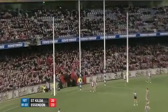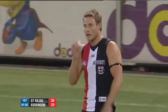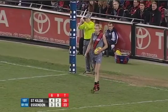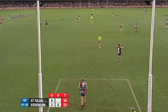Saints by 2 points. Armitage to his near side, and a 3-point St Kilda lead after a shaky start for them. They have recovered quite brilliantly.